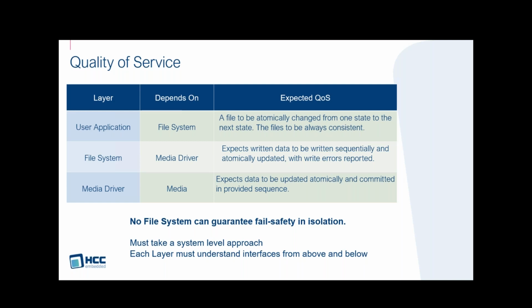But for the file system to be able to guarantee that layer of service, it needs to use something that guarantees a quality of service. So it needs a quality of service from its media driver. Here we specify what we require from the media driver for a file system. For most of our file systems, what we require is that when we write data to it, it's written to the media in the sequence that we provided and that it's atomically updated. In other words, when you write something, it either commits it or the previous state of that particular block that it was written to is still in place.